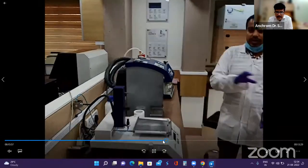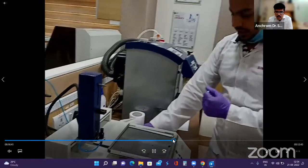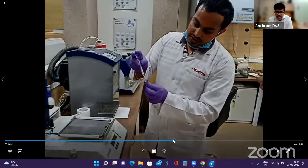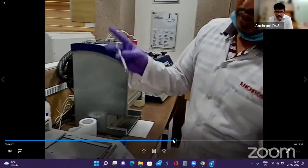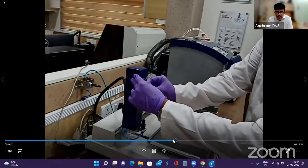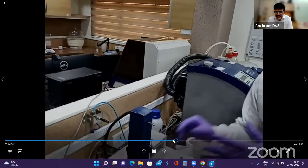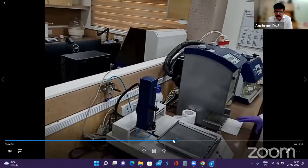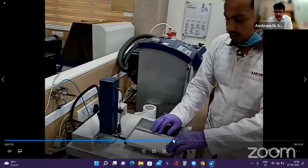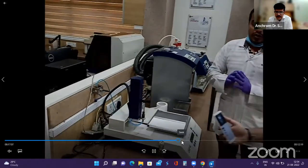Now this is another applicator, that is the Linomat 5. Here you have a syringe actually to load the sample. So we take the sample, we load it in this syringe, and then we place this syringe onto the Linomat 5 for applying it uniformly onto the plate surface. The only difference between ATS4 and Linomat 5 is the automation part. There the rinsing step happens automatically. Here we have to do the rinsing manually and load the samples each and every time.